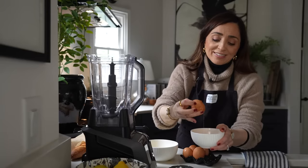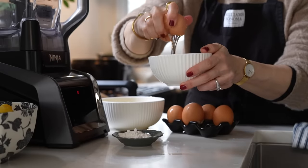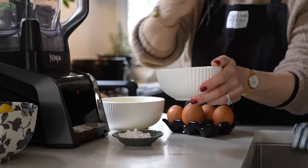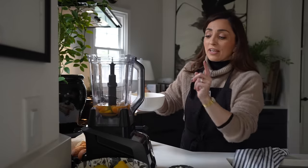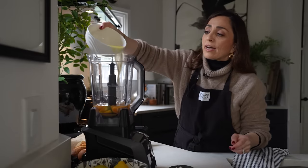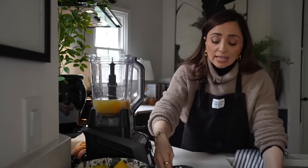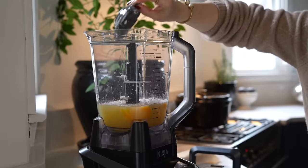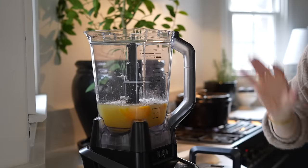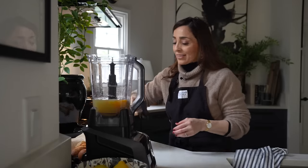All right, so here's where the real magic is happening. We are gonna crack 6 eggs into this bowl. I like cracking them in the bowl first because then you can make sure you don't have any shells in there, and then we're just gonna pop them into the blender. So now the eggs are in here, we're going to add all of that delicious lemon juice and a heaping tablespoon of flour into here. And we are gonna get this blended up, and then we're gonna add the broth into this and start to get the soup nice and thick.